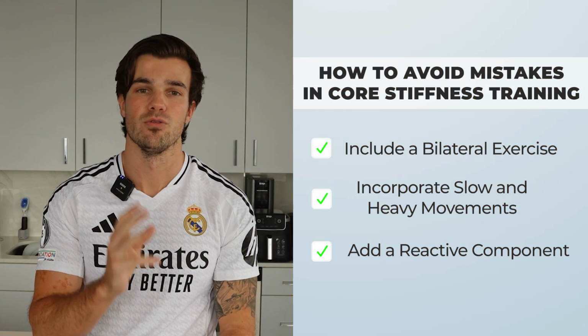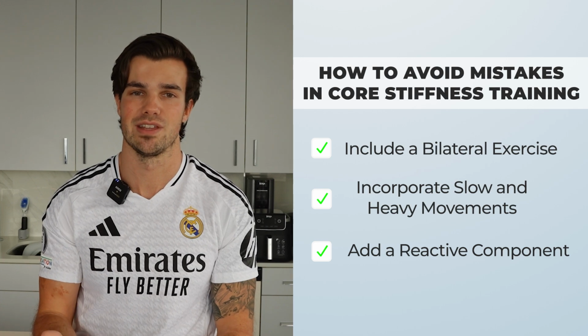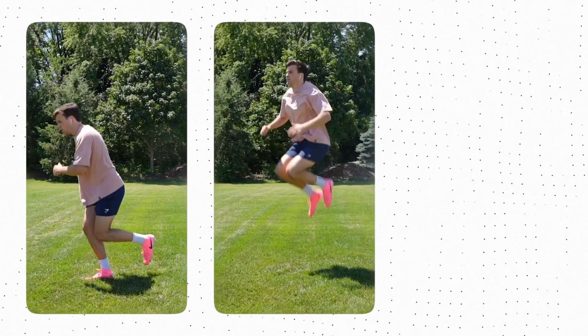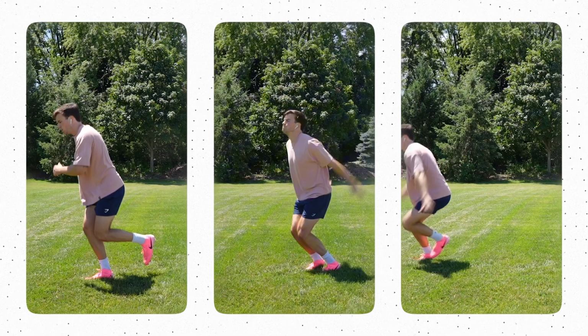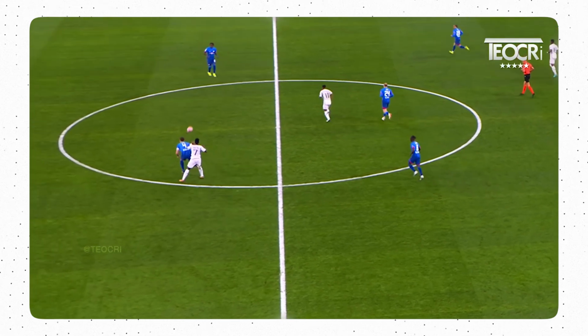Now, number 3, reactive exercises, is going to be the most overlooked aspect of this. The reason that reactive training is so important for footballers is because it teaches our body to go from little to no stiffness to the absolute maximum amount of stiffness in as little time as possible. Because that is what happens to you on the football pitch when you are jogging, when you are running somewhere, and then someone quickly hits you from the side. You need to be able to react to that as soon as possible, because if you take too long to react to it, then you're going to end up fully face planted on the ground.